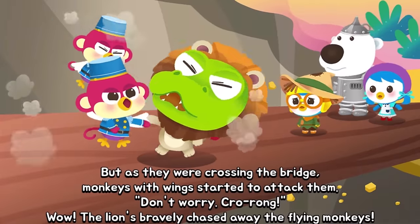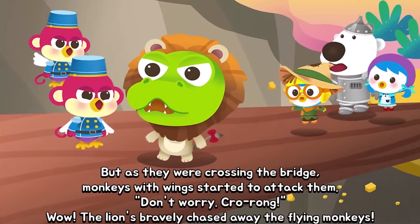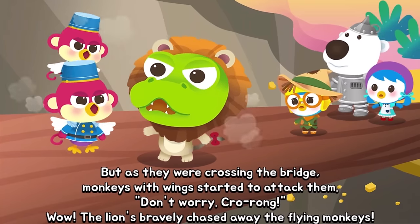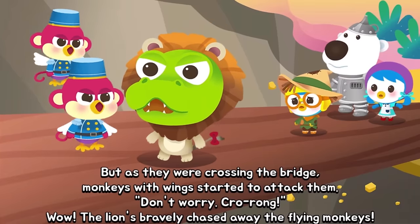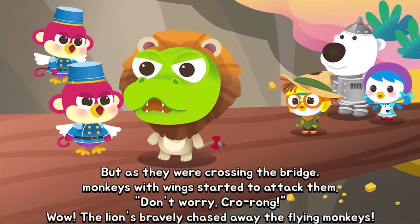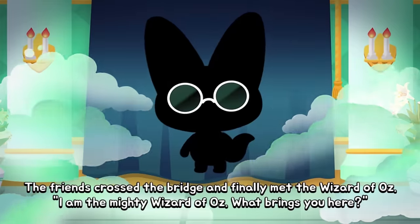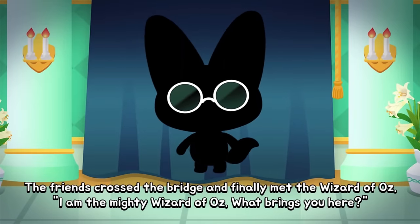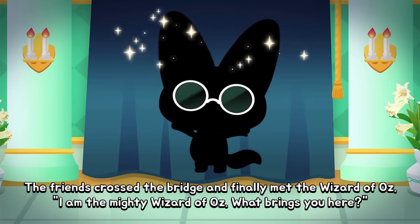But as they were crossing the bridge, monkeys with wings started to attack them. Don't worry, Krong. Wow, the lion bravely chased away the flying monkeys. The friends crossed the bridge and finally met the Wizard of Oz. I am the mighty Wizard of Oz. What brings you here?